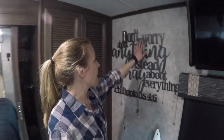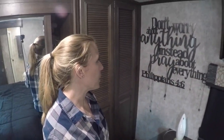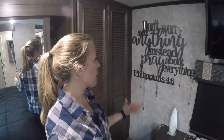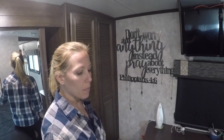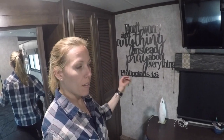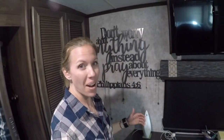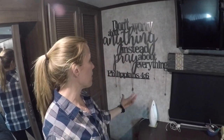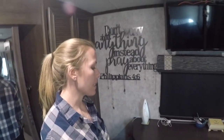I did put this sign out. My mom had it made maybe 2 years ago for Christmas. But it's one of my favorite verses, Philippians 4, verse 6. Don't worry about anything. Instead, pray about everything. Just something I like to remember in my daily life. And it is kind of heavy, but I have command strips, probably about 5 or 6 of them, holding it up. But it works, and it hasn't fallen down yet, knock on wood. But I use it for hanging my necklaces and stuff.